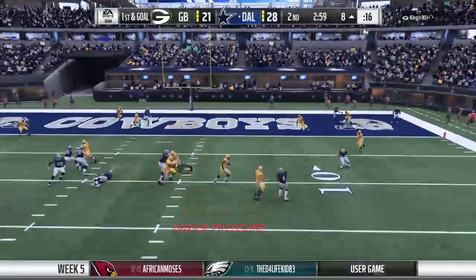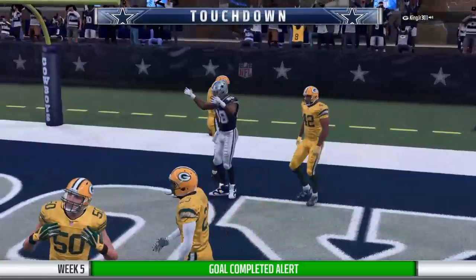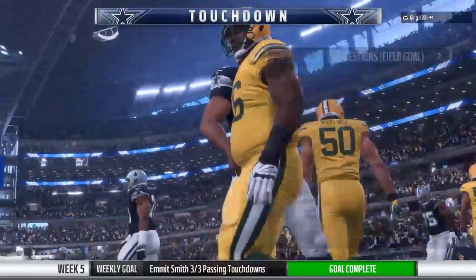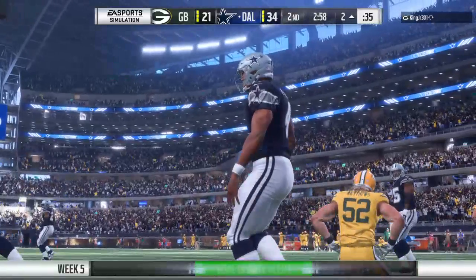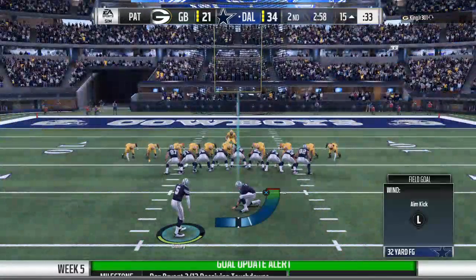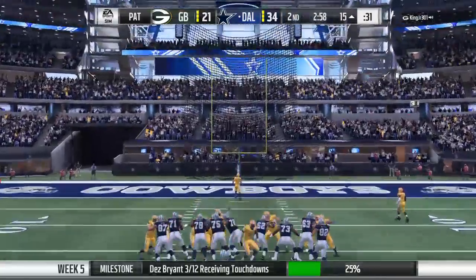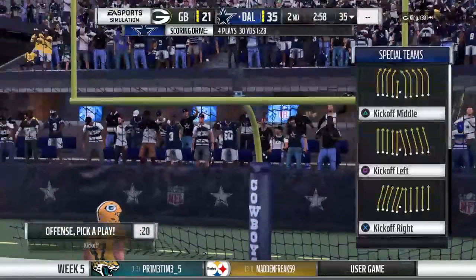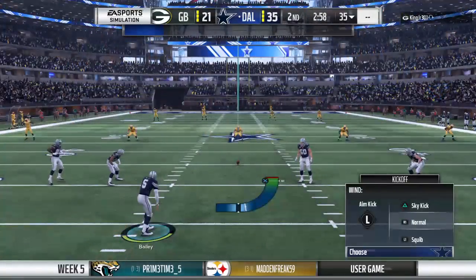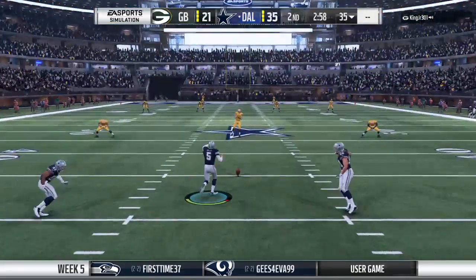Now a play fake here on first down. And Dez has got it. Dez Bryant for the Cowboy touchdown. Dez Bryant, his third touchdown now on the year. And the Cowboys will extend their lead. And he's been a busy man, 5 for 5 now as he knocks another one through to extend the lead. Bailey now to kick this one away.